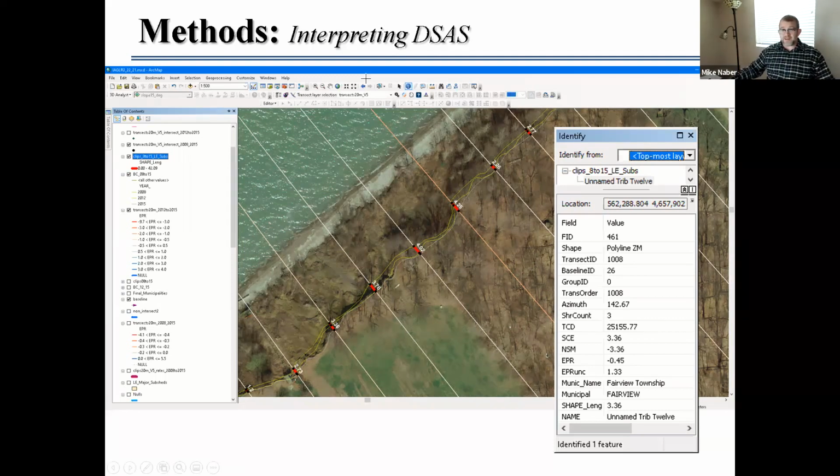Pretty easily, by using the identify tool, which is up here, one of the standard tools of ArcGIS, all you have to do is click on that new clip, and you can see the information associated with it. Now, of course, this information up here from TCD to EPR-UNC is some statistical information that we'll publish in the future. But the more important thing here is our shape length, and in this case, this is in metric. So this is one of the places identified from 1982 to 2015 as having around 80 feet of recession. This place is, like I said, in Fairview, Pennsylvania.